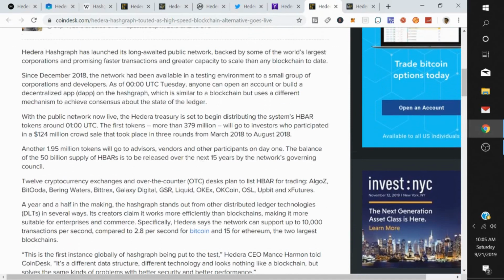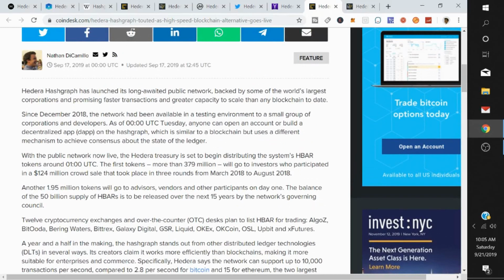So in terms of the token, right? Hedera Hashgraph has launched its long-awaited public network backed by some of the world's largest corporations and promising faster transactions and greater capacity to scale than any blockchain to date. Since December 2018, the network has been available in a testing environment to a small group of corporations and developers. Anyone can open an account as of September 16. Anyone can open an account or build a decentralized dApp on the Hashgraph, which is similar to a blockchain but uses a different mechanism to achieve consensus about the state of the ledger.